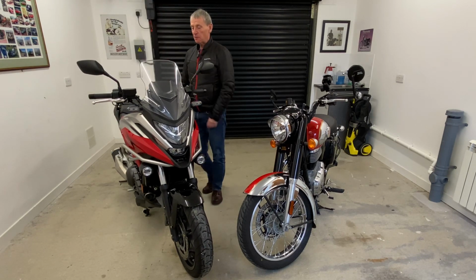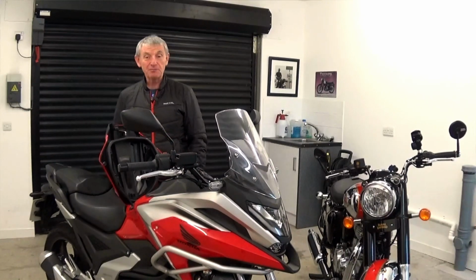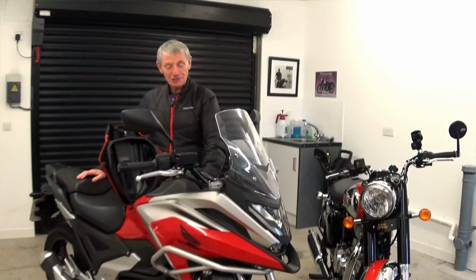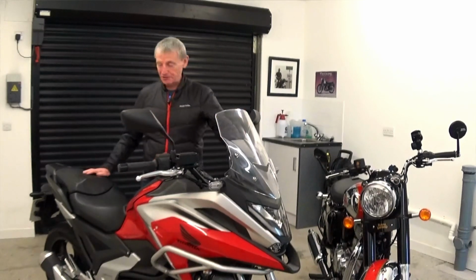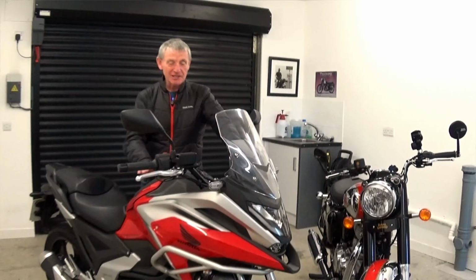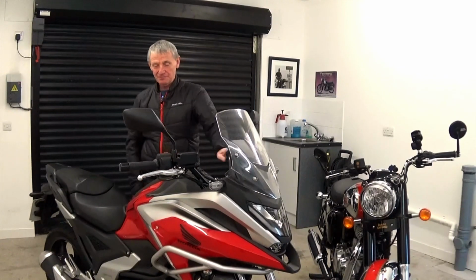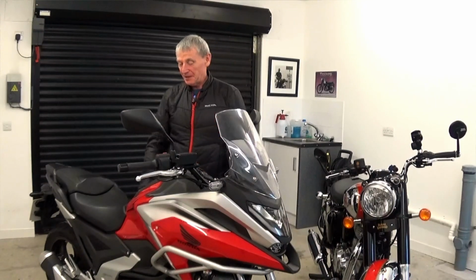Well, certainly one of the most unique features has to be the frunk. This is an absolute piece of genius. It's such a fantastic storage space. It's so handy, and so unobtrusive as well. You don't have to take top boxes or strap on some bags or anything. It's just there all the time. It's absolutely brilliant. I just don't understand why more bikes don't have it.